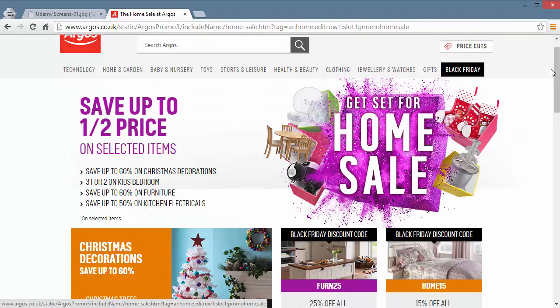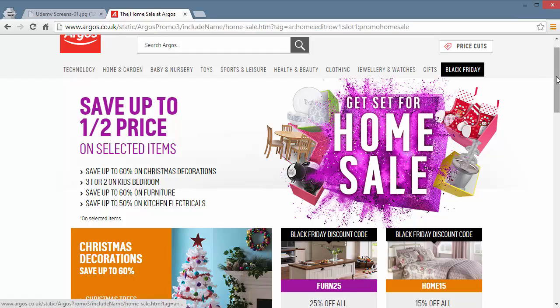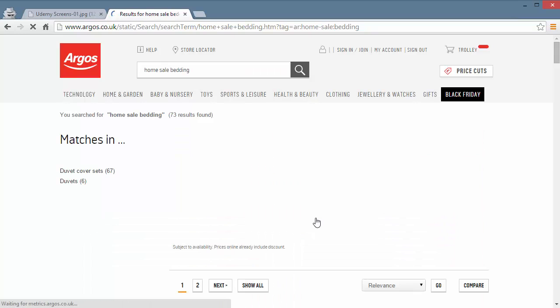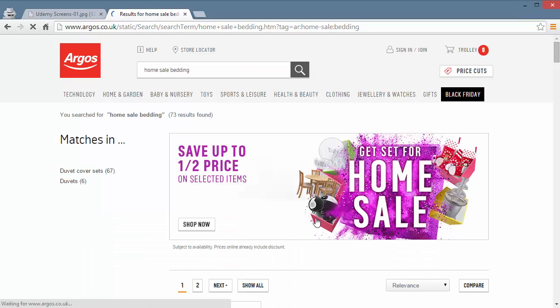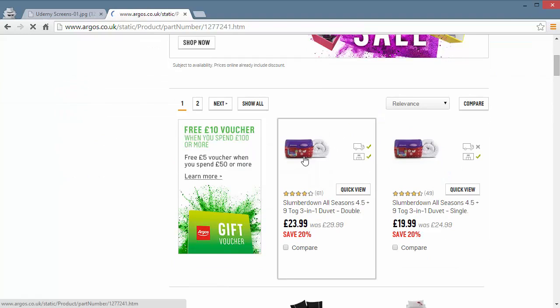What we really want to be doing is making these, well, I call them pretty URLs, but it's to make them more concise and understandable. So let's pick a product and see what they do on that. Let's go bedding. Of course this applies to whatever site you're working on; I can't guess what you have. Let's have a look here.